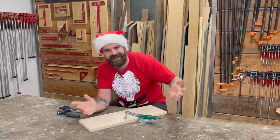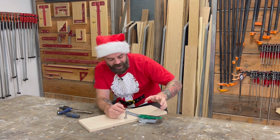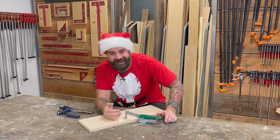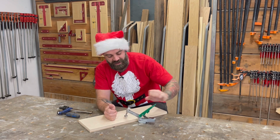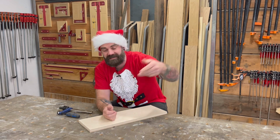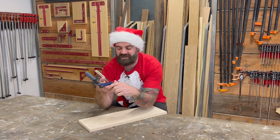As you can see, they just don't work great. You can fiddle around with it and get it a little better, but they're a pain. And I've had a lot of these break on me because they just can't handle the stress. So I've recently got rid of these things and I've switched it out for these.